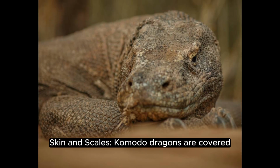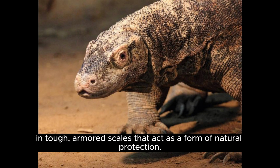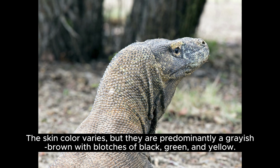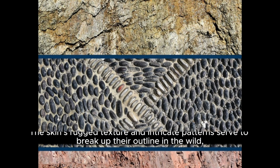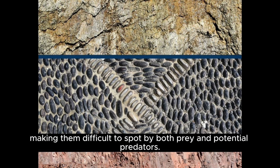Skin and scales. Komodo dragons are covered in tough, armored scales that act as a form of natural protection. The skin color varies, but they are predominantly a grayish-brown with blotches of black, green, and yellow. The skin's rugged texture and intricate patterns serve to break up their outline in the wild, making them difficult to spot by both prey and potential predators.